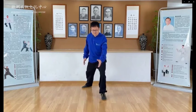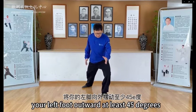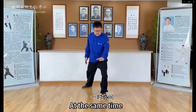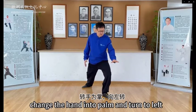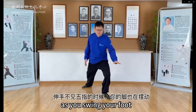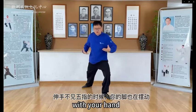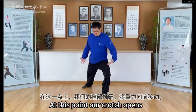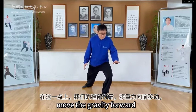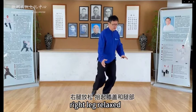Next move, swing your left foot outward at least 45 degrees. At the same time, change the hand into palm and turn the wrist as you swing your foot with your hand. Reach south. At this point, our crouch opens. Move the gravity forward. Right knee relaxed.